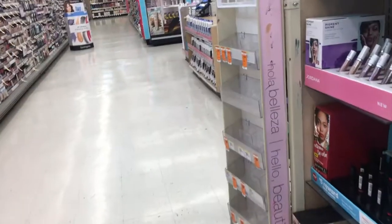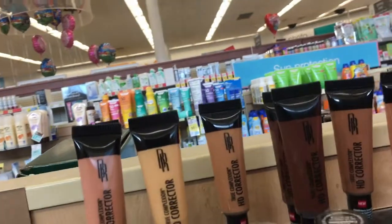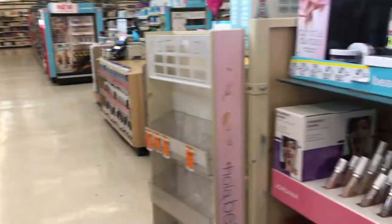Okay. So, luckily, Walgreens, I wouldn't even go to Walgreens if I wasn't passing Walgreens. I'm literally driving right past Walgreens. I really like this brand. Okay, they got a 3D highlighter palette. If you want to try new things, Black Radiance is a really good brand. It's affordable.